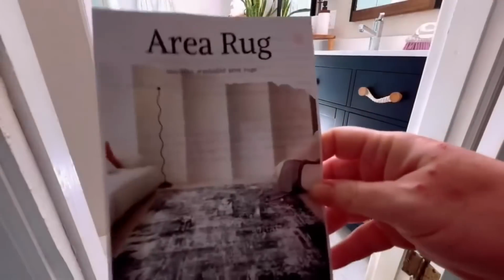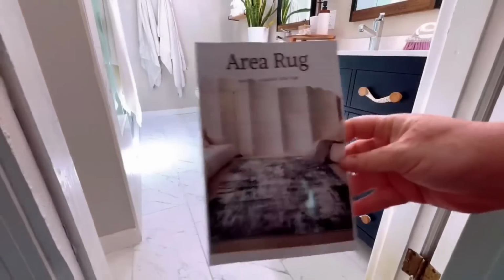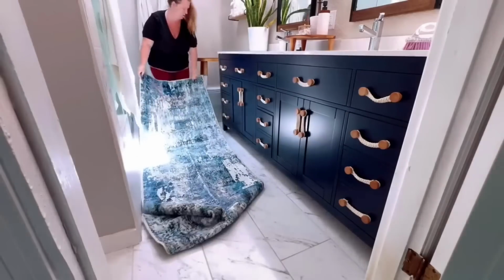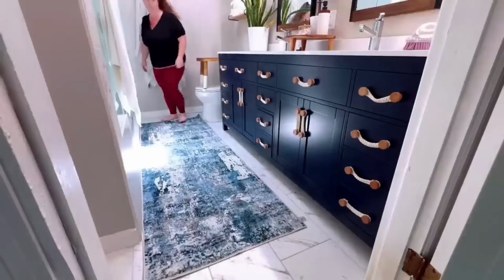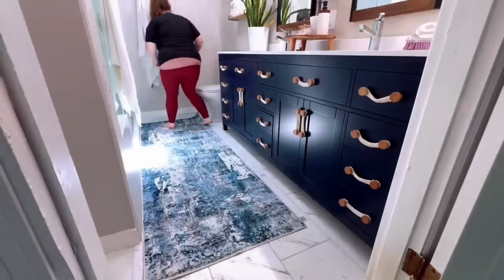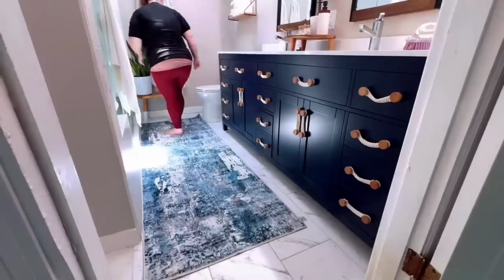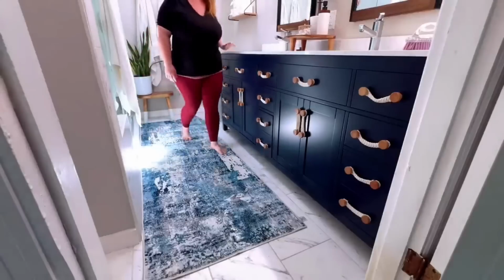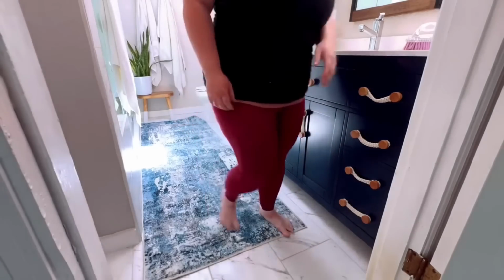All right, and then the rug showed up. I was so excited to put this area rug down. I found this right on Amazon. I've actually found that the washable rugs on Amazon are so soft. I have now gotten a washable rug for the boys' room, which, thank goodness, the other day they spilled a whole cone of ice on it at like 8 o'clock at night. Oh, that was fun. But Freya's room and now this bathroom, I just love the way they feel.